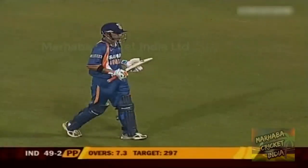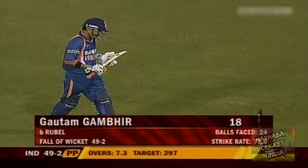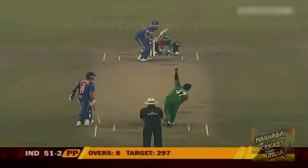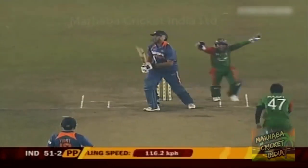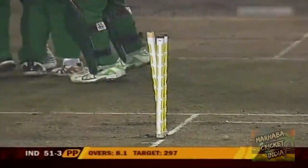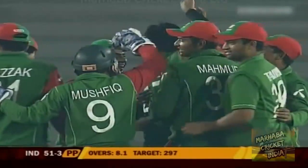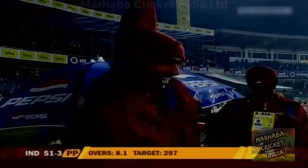India now in a spot of bother. 49 for 2 as Gambhir has to depart. He goes for 18. That's gone right through his defence and tickled the off stump. What a blow this is for India. And the crowd cock-a-hoop, as is the Bangladesh team.